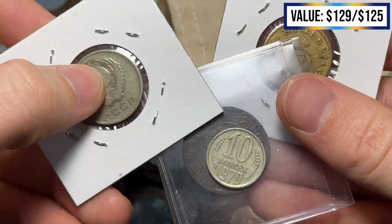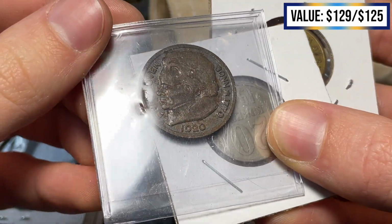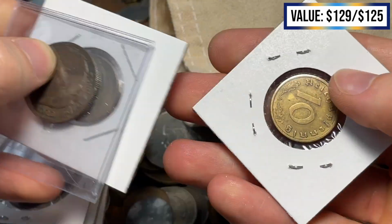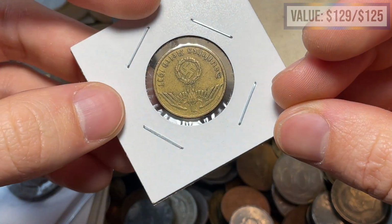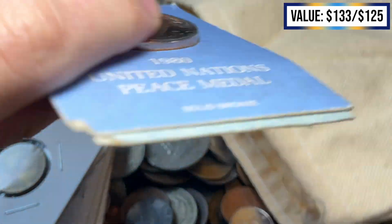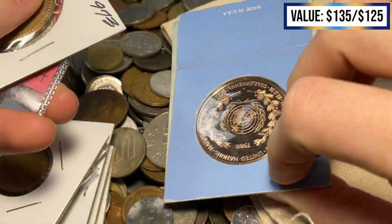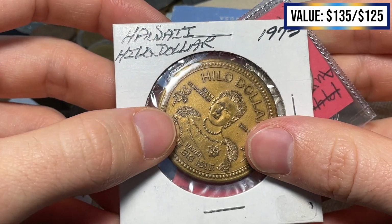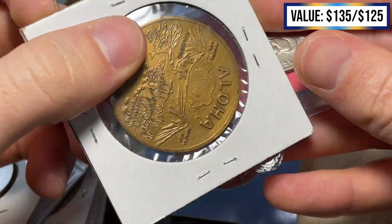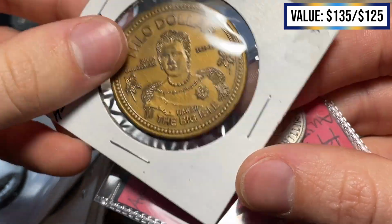We've got a CCCP 2 coins here, and then an earlier 1920 Beethoven. This is a Notgeld coin from the Stadt Bonn, 50 Pfennig. And then we've got a Third Reich 1937 10 Pfennig. There's actually a good amount more. Okay, more than I would have expected in here. United Nations Peace Medal, solid bronze, interesting. We've got a high-low dollar from Hawaii. That's interesting. I don't know, maybe you could spend this for some amount of value on the Big Island.